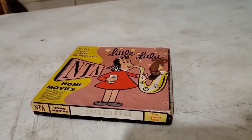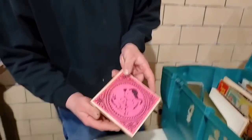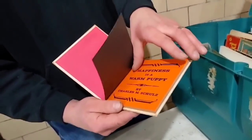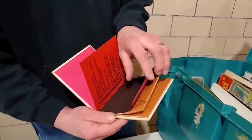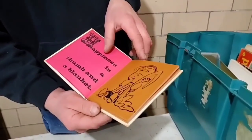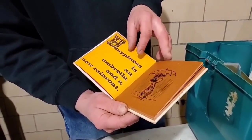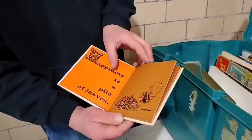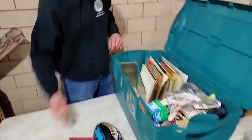Little Lulu. You like Little Lulu? I don't know if Little Lulu. How about Happiness is a Warm Puppy? Yeah. Peanuts. By Charles Schulz. Happiness is a thumb and a blanket. Happiness is an umbrella and a new raincoat. Happiness is a pile of leaves. And happiness is watching Second Sense auction videos. Oh, sorry.